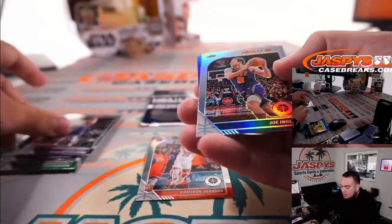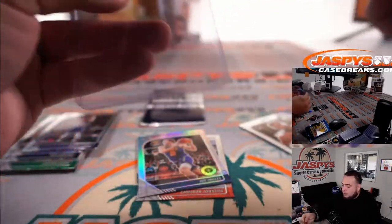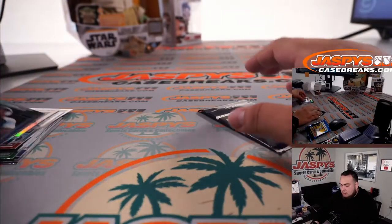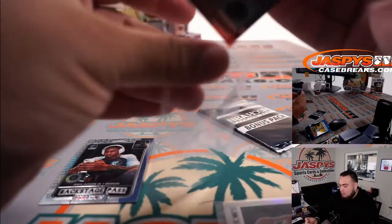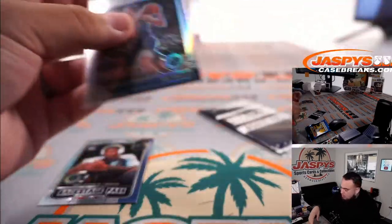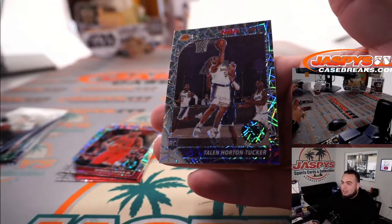Cam Johnson. Joe Ingles. We got a blue RJ Barrett. It is not bad right there. I think that might be numbered. Or no, it's not. Knicks. Almost won game one. That was a great game. Wendell Carter Jr., Jeff Teague, and Talon Horton Tucker.